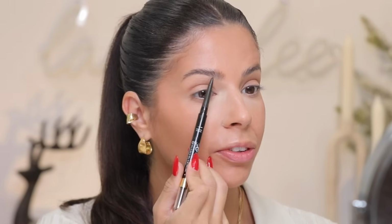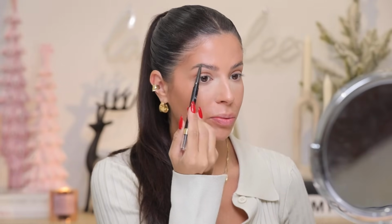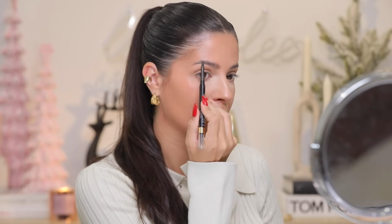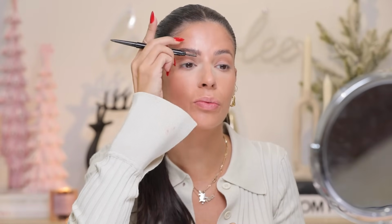I always fill in down here because look how pigmented that is. One stroke and we have brow hairs. This brow pencil really is that girly. I like to feather in some little brow hairs whenever I gel down my brows. We gelled them down today. It also has a nice little spoolie on the back end, just like a lot of the high-end brow pencils, so you're able to comb through the brows as well with this one.